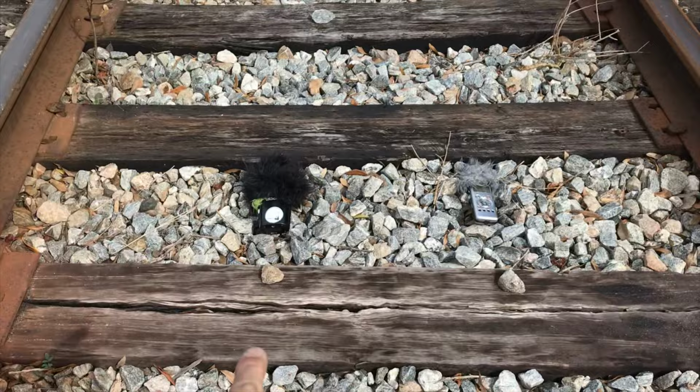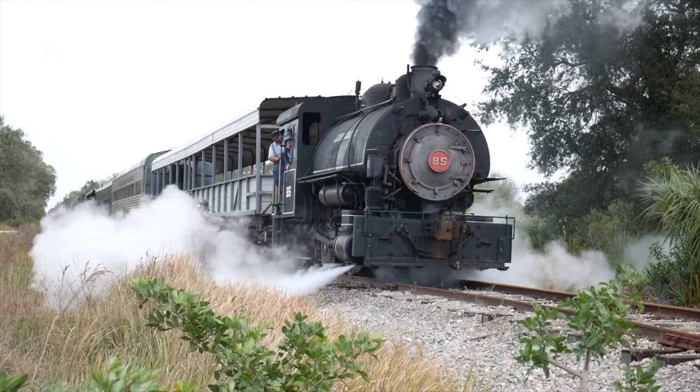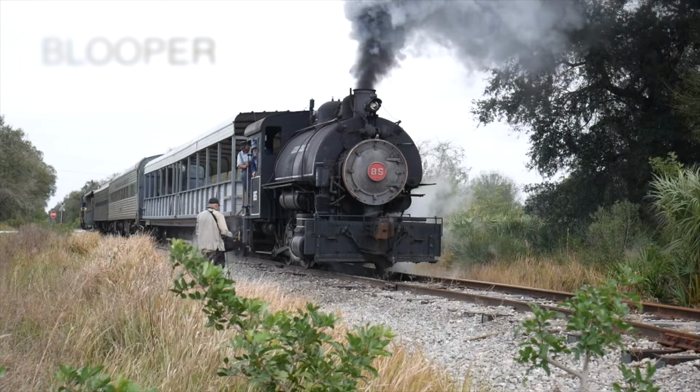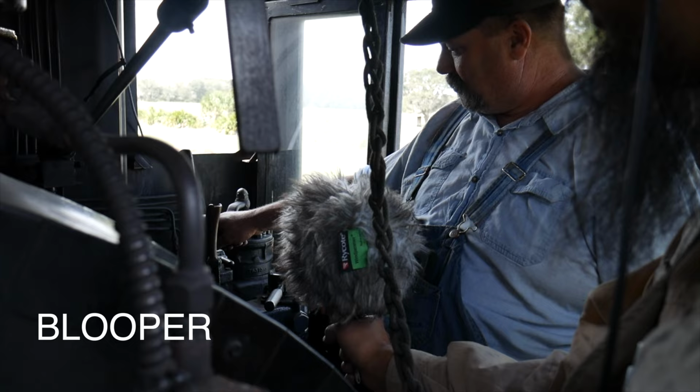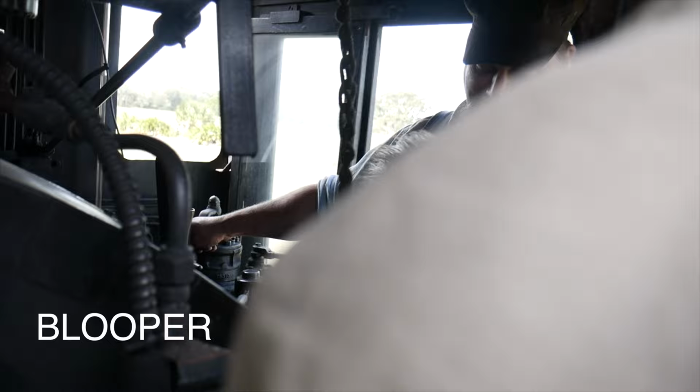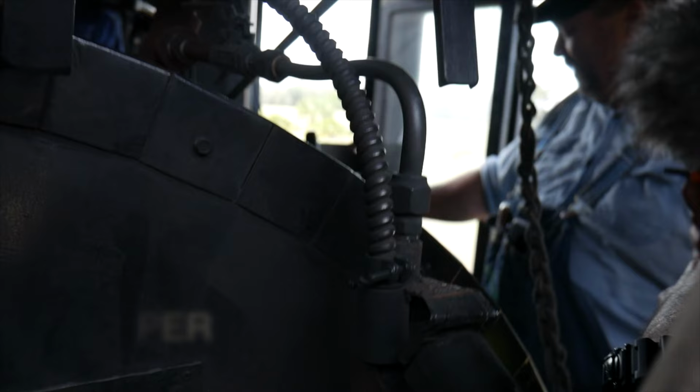Two handheld recorders versus steam train. Release. See, back in the 1800s, they had smartphones. Yeah. Apply the brakes.